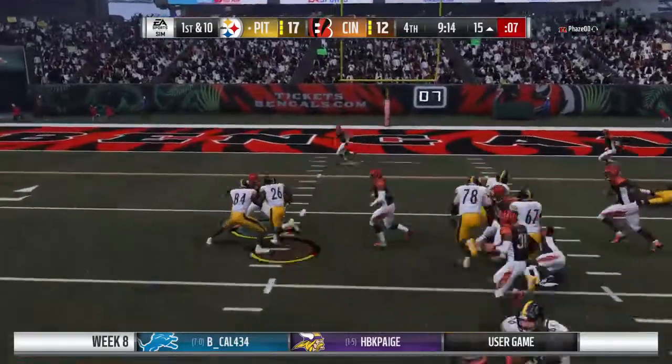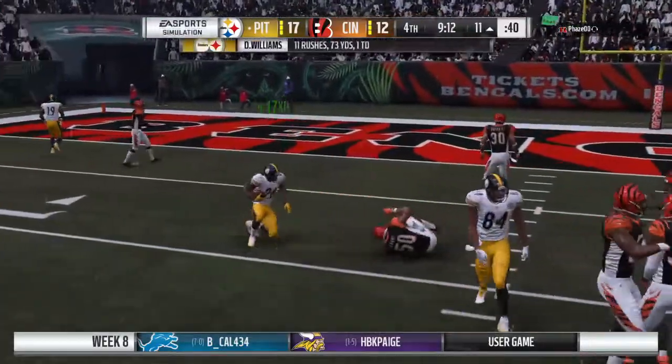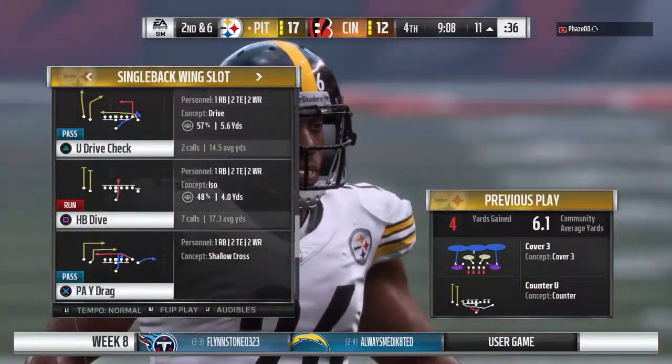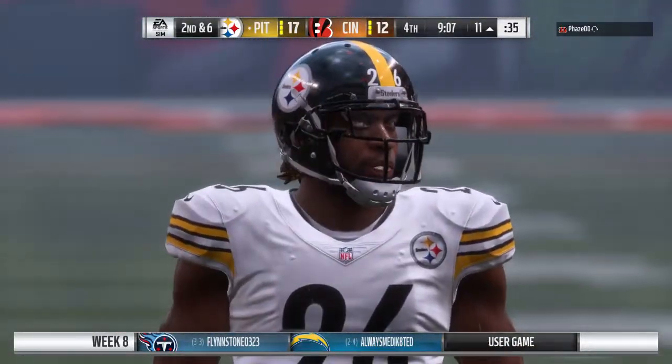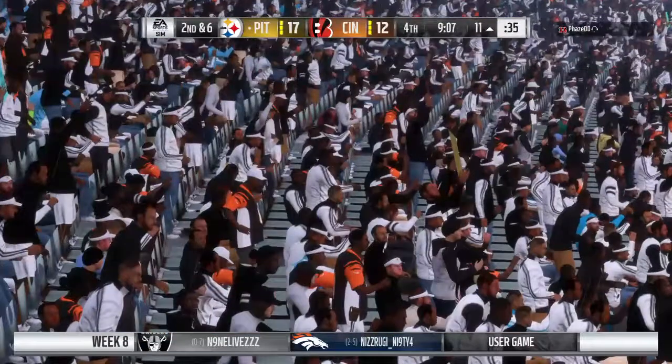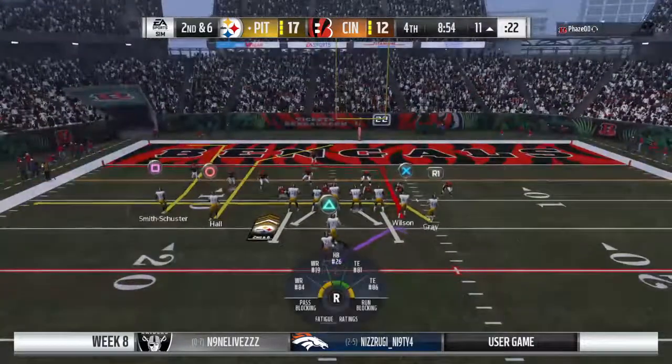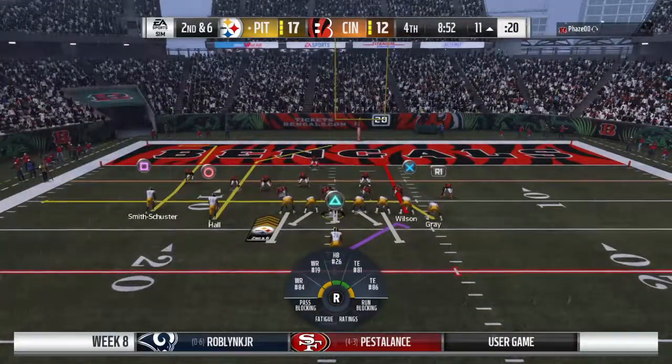On the counter, here's Williams, and able to push his way forward here for a good little gain. It's a pickup of 4, and it'll bring up 2nd down. Now, I'm guessing you'd say this is kind of the key here. Grind out some yardage, work on that clock, see if you can continue to tick it down. Definitely, you want to bleed things out at this point, right?